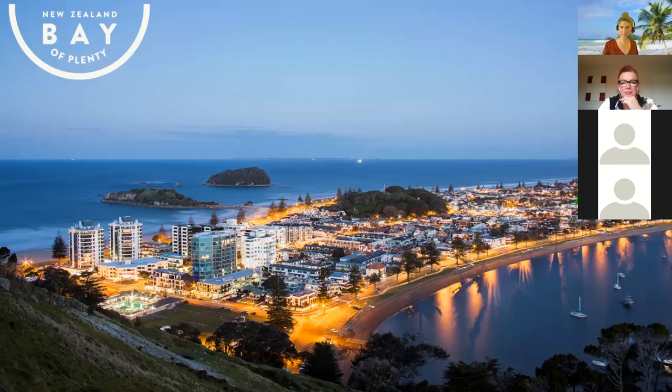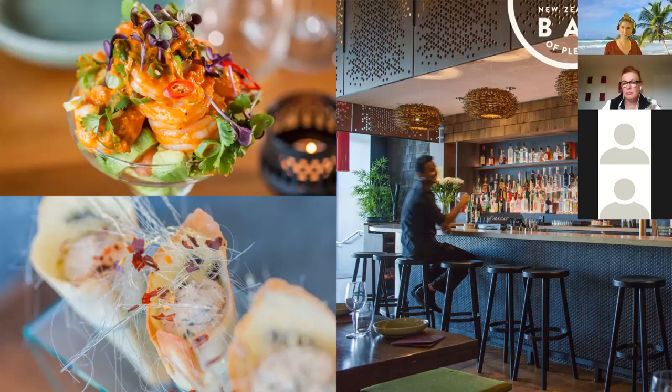So we have quite varied accommodation also in Mount Maunganui and throughout Tauranga and the area. There are also apartments. So realistically, there may be something that would fit whatever your needs may be. Just come back to us if you're not sure, and we're always here to help. And on top of accommodation, we have some fantastic restaurants and cafes throughout Mount Maunganui, Tauranga and Whakatane.